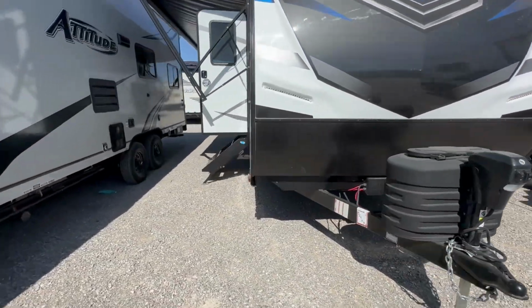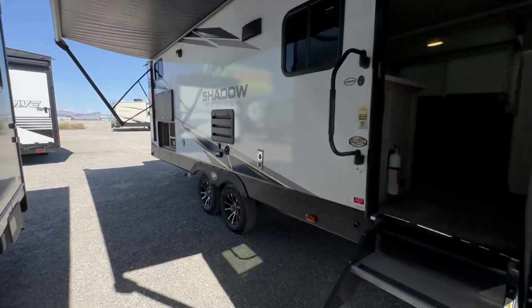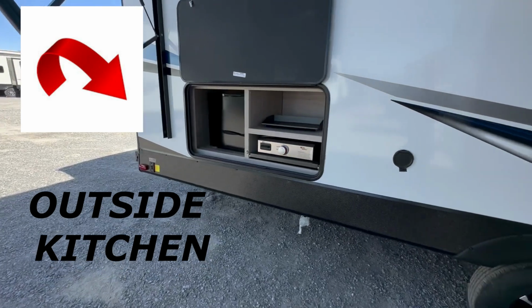This travel trailer has 2 full bedrooms. Now the Shadow Cruiser 280 QBS has a big power awning, outside kitchen, and electric stabilizers front and back.